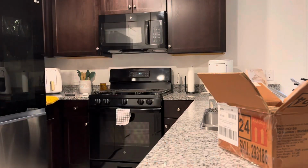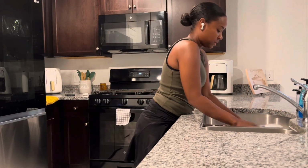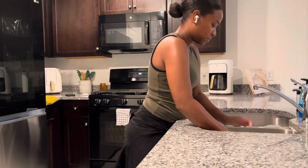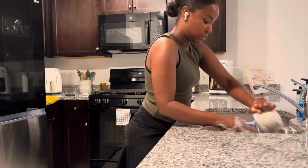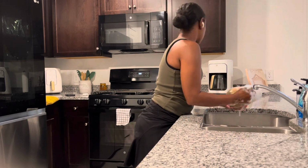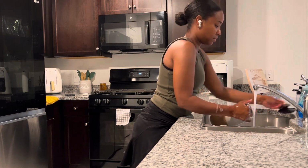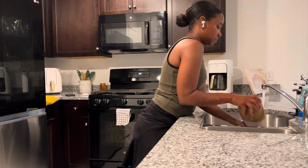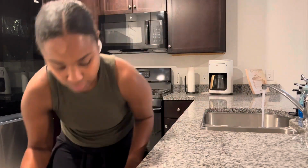I plan on putting these coffee mugs on a hook and then hanging them next to my coffee pot. I thought they were really cute. So if you haven't gone fall decor shopping, definitely check out some stores. I love decorating for fall. It's not my favorite season, but I don't know, it's something about that apple cinnamon smell, the pumpkin smell. I love it. So definitely going to be decorating for fall, and I'll have a video out about that, so stay tuned.